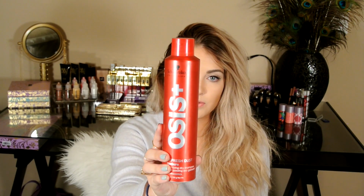So I'm going to use my favorite dry shampoo, and it's a little bit pricier than the other stuff I use sometimes, but I promise you it's worth it. The Osis, I don't know if that's how you pronounce that, but that's how we're going to pronounce it today. I've had this for so long, and it will last you a long, long time. Okay, so just get in there, the places where you feel like your hair is greasiest.